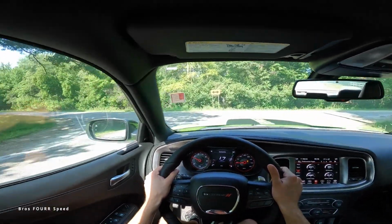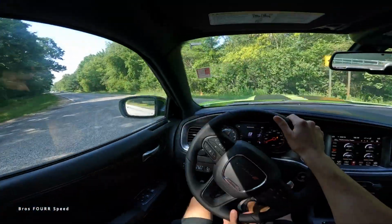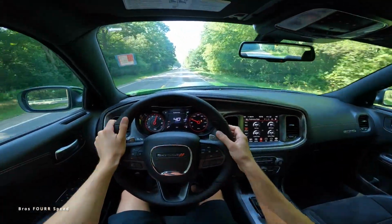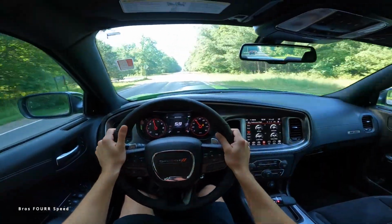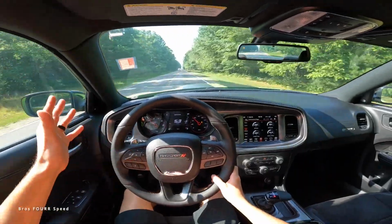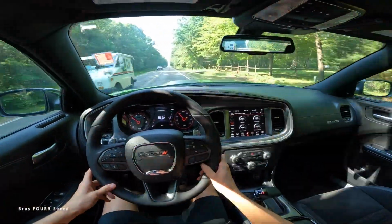So let's go ahead and get back up to speed. We'll leave it in automatic right now. So just letting the 8-speed do its thing. Trying not to let it redline. It likes to rev though. It's a very quick revving engine, so it seems to just want to be used. And being such a big motor in general, I mean, obviously it's not really stressing it when you are going to use it.